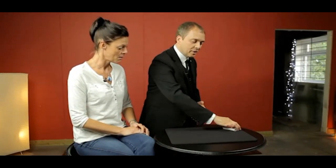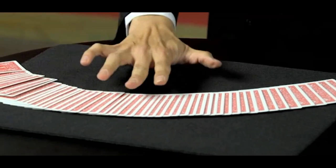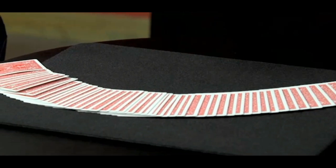Since you check the cards and you shuffle the cards, we can all agree that it's impossible for anyone to know where the Queen of Diamonds is. It might be somewhere here. Nobody can know. You don't know. You shuffled. I don't know. Nobody knows, of course, right?